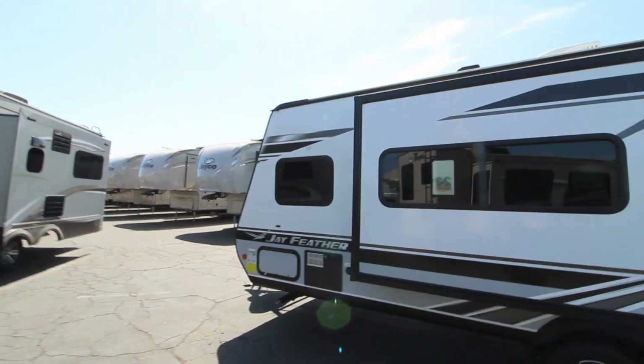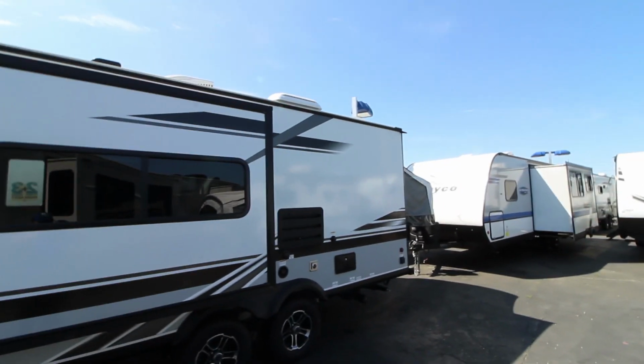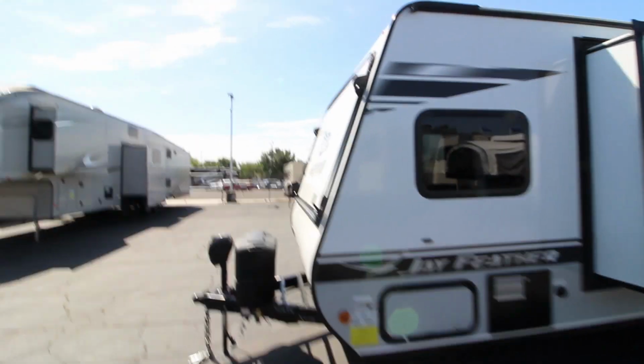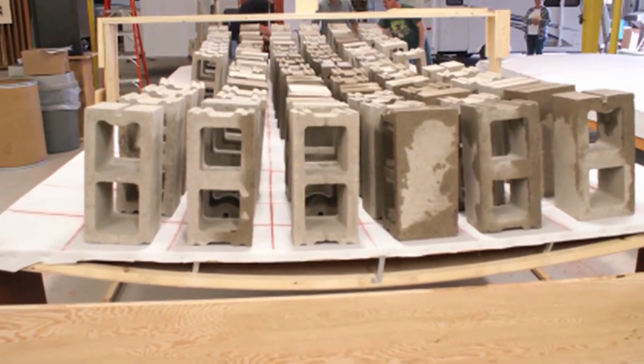Now, when we're also talking about strength, how about your roof? Jayco uses a Magnum Truss roof system. This roof is rated for 4,500 pounds of weight with no problem. Guys, other manufacturers, at 3,000 pounds, their roof is starting to cave in.